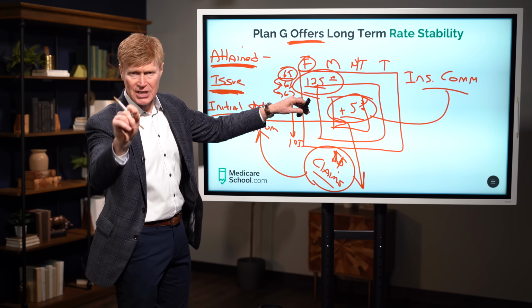Now, the fifth reason is that Plan G is a portable policy. Anytime you buy a Medicare Supplemental Plan, it will be portable. Portability simply means this. Let's say that I live in Dallas, Texas, and I get transferred from my job, or I retire and I want to go be with my kids, and they live in Miami, Florida. I'm going to move to Miami, Florida, and I have this Plan G. Well, that Plan G can be taken with you to Miami, Florida. In other words, it cannot be canceled by the insurance company because you relocate.